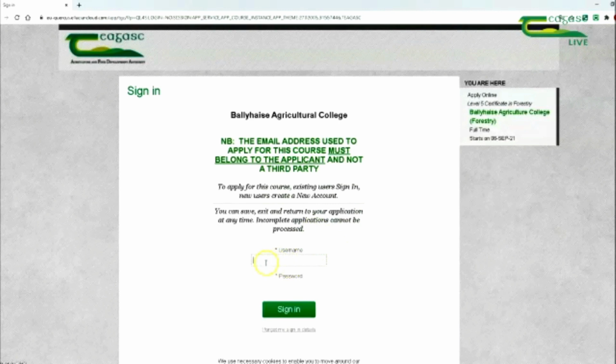You have to use your own email address and enter it here. It should not belong to the school or to anybody else. It should be your own email address. So if you do not have one, you'll have to create an email address before proceeding. Enter that here and then create a password. Make sure you keep note of this password, as you'll use it many times in the coming months as you progress to becoming a student with us.